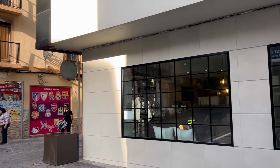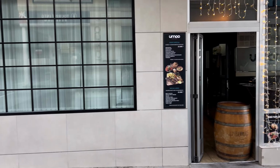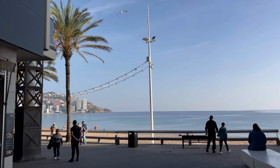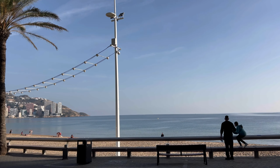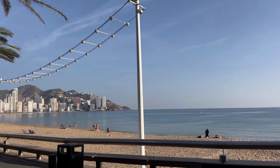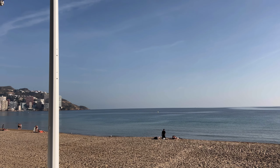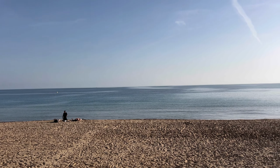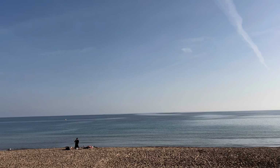On the left is the tapas alley at the end of this street, and on the right is the gorgeous Levante Beach Promenade. Just look at this. This is what we love to see here inside the city. Look at that. The Levante Beach is full of sunshine now. The sun is going down slowly but surely towards the outside part, but for now, you have all the sun for yourselves.